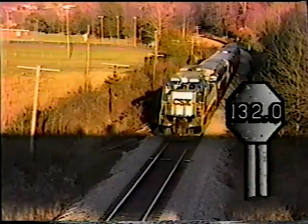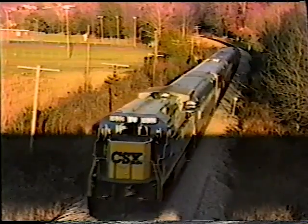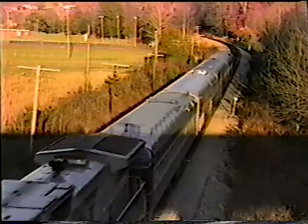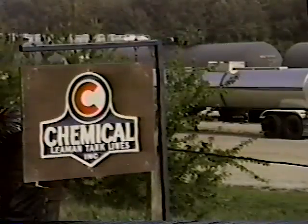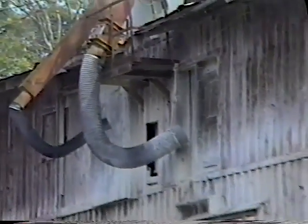Just like in the first tape, our intent herein is to give you a look at how CSX is running things today on what was the old Clinchfield line. Even though the Clinchfield has been gone for 8 years, you'll still see some familiar evidence of the good old days. Then again, there are a few new customers on old industrial spurs and many vacancies on abandoned or at least idle rail sidings. What you won't see are the tracks that have been removed, which, in irony, mark the progress of a modern mega railroad like CSX.